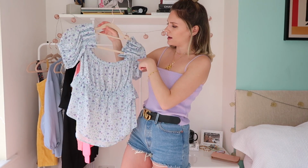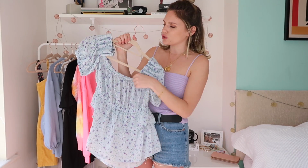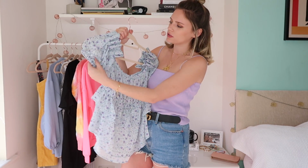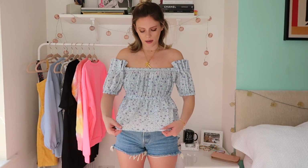Again, it's got that square line of the thing. Why can't I speak today? And it's nice and ruched and everything. And these shoulders just looked so interesting. I love clothes. Oh my God. I think I look like a frilly cupcake. I love the detail here. Can you see? But I think I look like I'm wearing a maternity top.